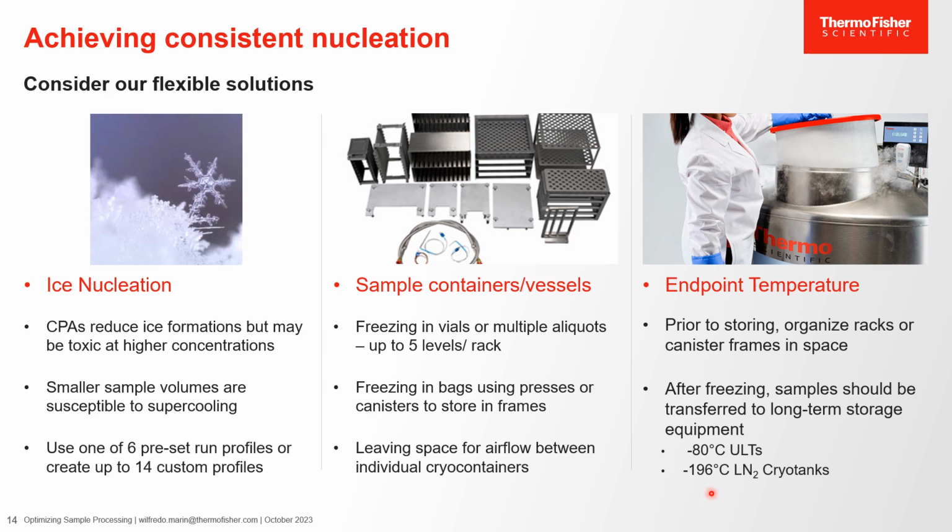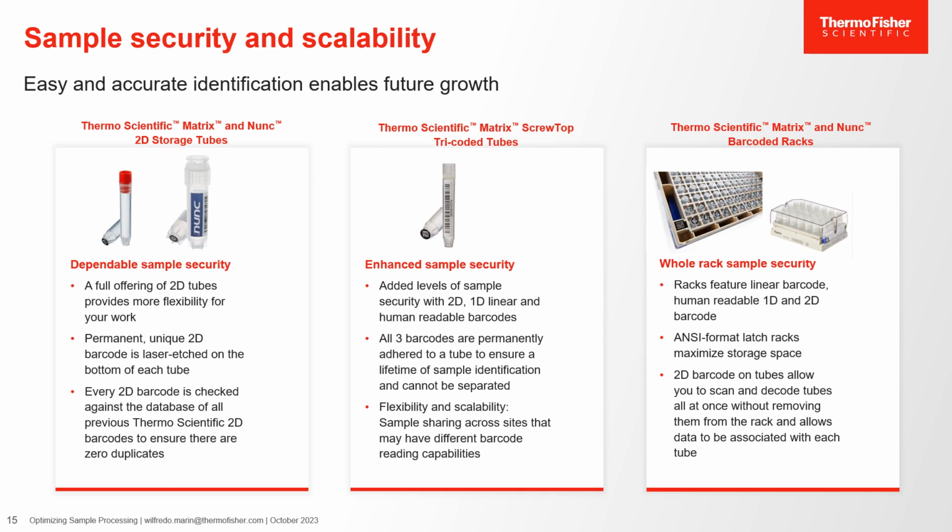So this is just a nice call out to my colleagues on our consumable side. I mentioned we do have racks for both types of vials here. These are the tri-coated screw top tubes from Matrix. I talk about these quite often as a way to minimize pre-analytical variables and help with sample management. Of course, here they're not necessarily in the best positioning for proper airflow, but we have seen customers use them in this manner, and still achieve some very consistent and reproducible results.